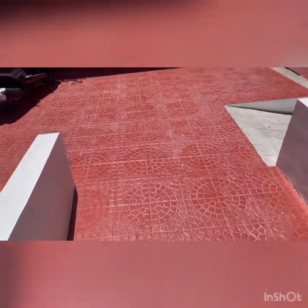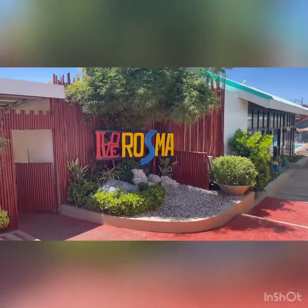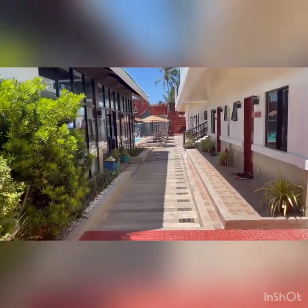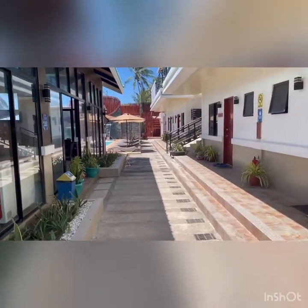Finally, we're here at ROSMA Pebbled Cove Beach Resort after 1 hour drive from Iloilo City. So let's see what this place can offer. So let's go guys. Entrance is 150 per head with free swimming in the pool.